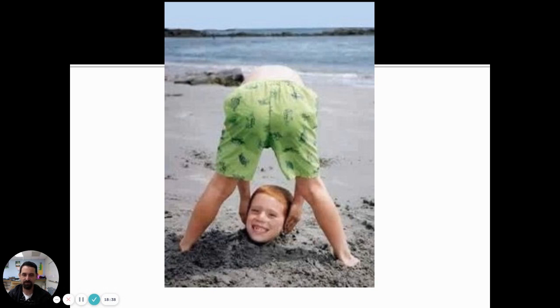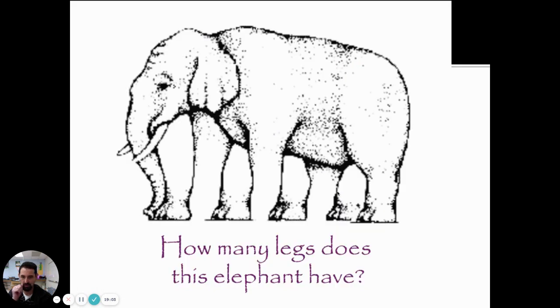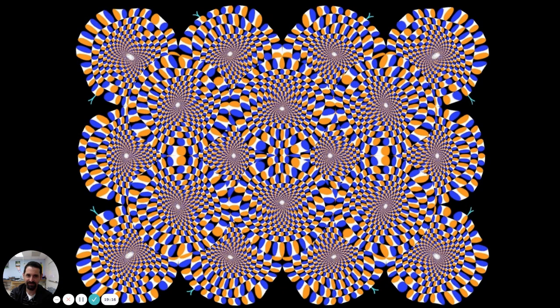What color is the boy with the red hair's shorts? And the answer is we don't know. The boy with the red hair is buried. There's another boy here who does have on green shorts. Because we're so focused on associating faces, we want to associate this face with this body. We're kind of wired to do so. Hopefully that's not really that boy's head. This is another example of a perspective change where there's really no good answer. How many legs does this elephant have? It has several. Spend some time looking at that. And then finally, there's this image.